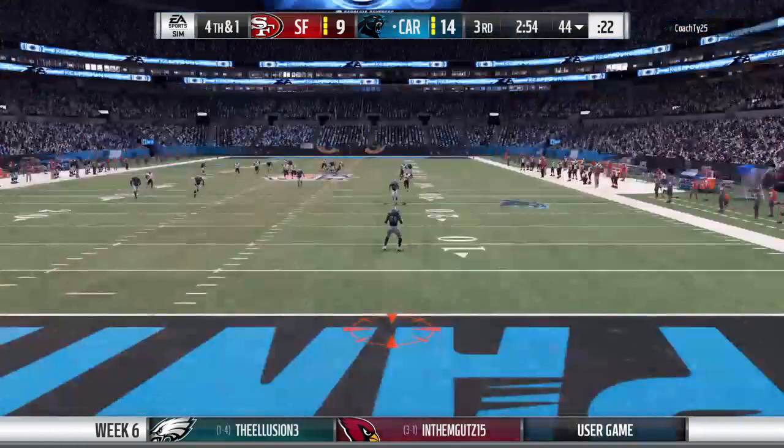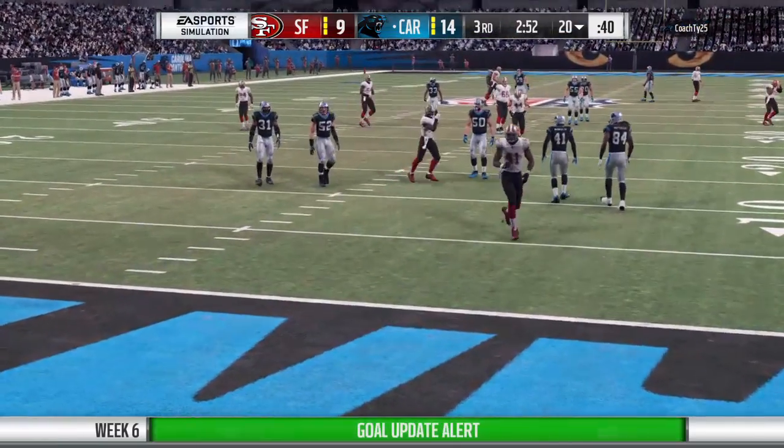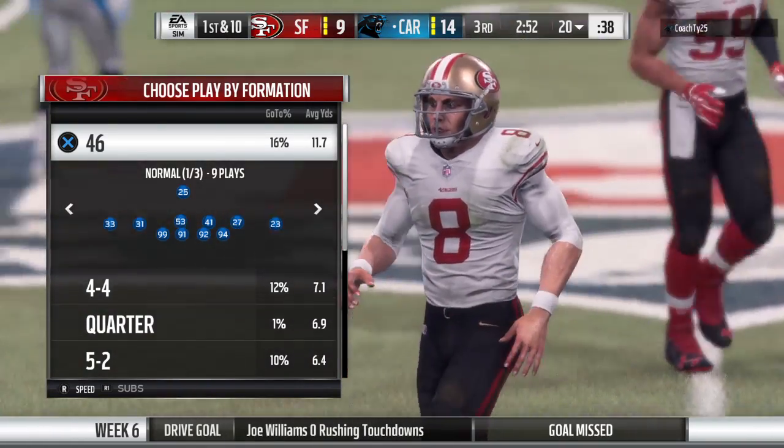.46 on his first kick. This one in that neighborhood as well. And a little too much mustard on that one. It hits a couple yards into the end zone. A missed opportunity there maybe to pin them back.